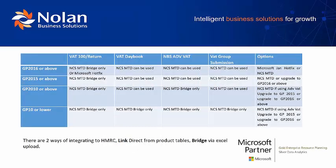So if we look at the different versions of Dynamics GP that are out there, obviously I haven't put the latest ones on here, 2018 and all that kind of stuff, there in the 2016 and above, because the code hasn't really changed from that point onwards. So if you're on 2016, you've got no problems.